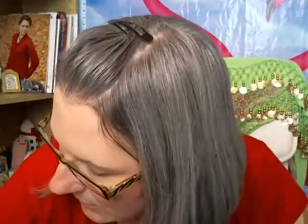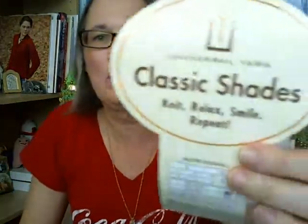Where did I put the label? Oh, here it is. Universal Yarns Classic Shades. It's a wool acrylic blend. It is, whoops, 70% acrylic, 30% wool, and it's a single. Even though it looks like it's plied, it is actually a single.